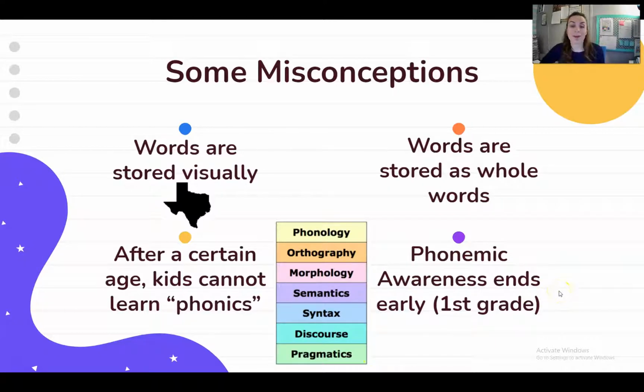Finally, phonemic awareness ends early, like 1st grade. This is another thing that we need to make sure we are not putting in our heads. Phonemic awareness is something that should be practiced all the way up through middle school. Phonemic awareness can get very difficult, which means that we're using our ears to help manipulate the word. That's going to help us as we're reading some of those weird words that we may not know.